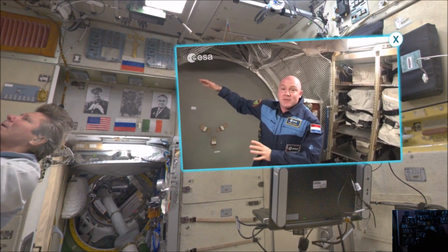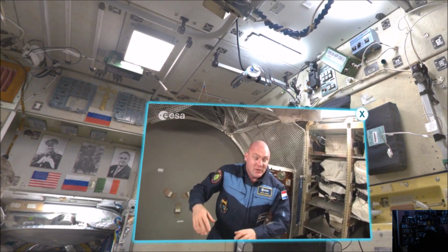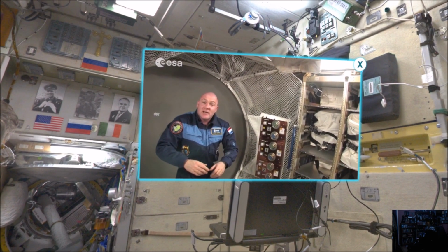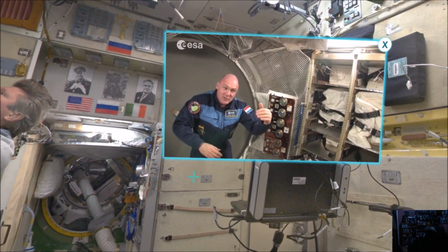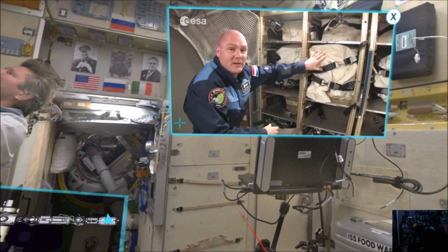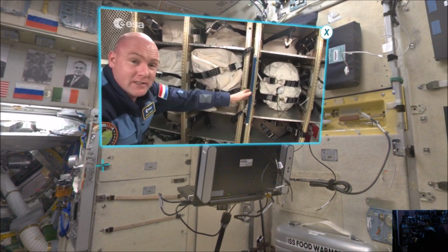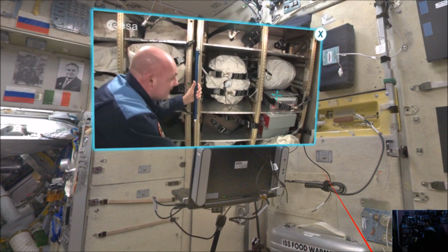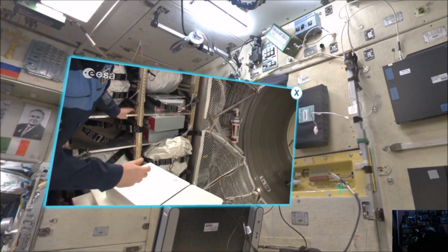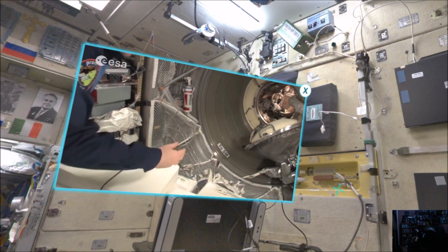But ATV has a great position to put the space station in a higher orbit, because we lose a bit of altitude every time. So here we are stowing it now with things we don't need anymore, be it foam, be it trash, and be it old pieces of equipment. And when it's full, after half a year, it disappears.